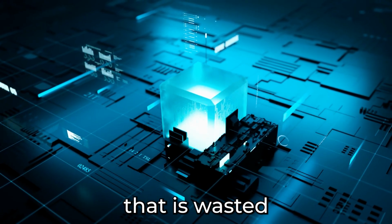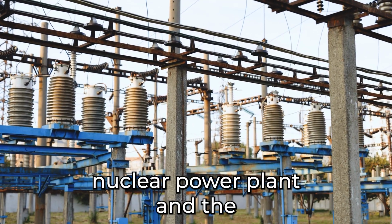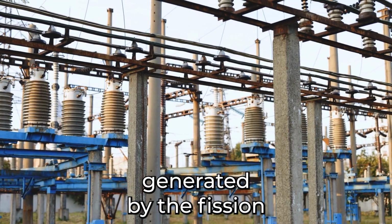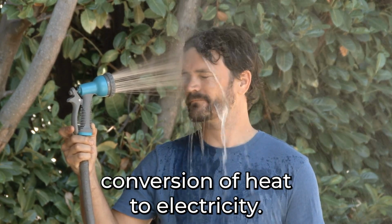The amount of energy that is wasted between the fission reaction and getting electricity to the grid can vary depending on the specific nuclear power plant and the conditions under which it operates. However, it is typical for about 1/3 of the energy generated by the fission reaction to be lost as waste heat. The primary cause of energy loss is the inefficient conversion of heat to electricity.